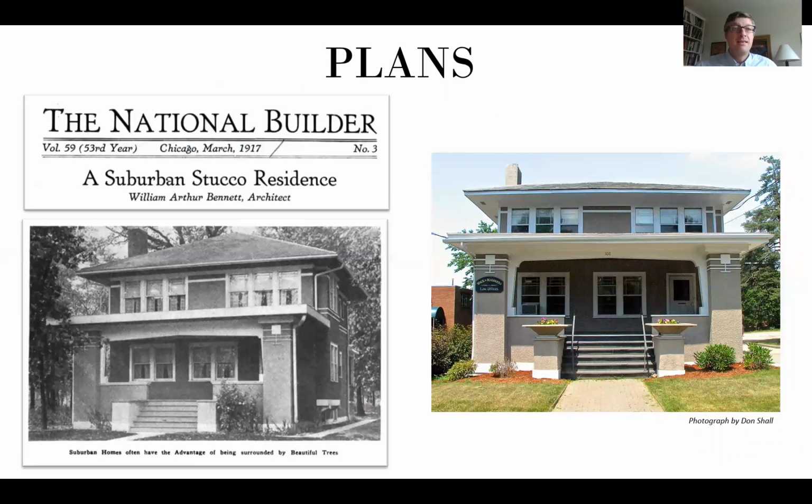Finally, we have houses built from plans only, with all the materials and labor provided by the developer, builder, or homeowner. And once the builder had that set of plans, that house could be replicated over and over, leading some to mistakenly assume that they are kit houses because they look alike.